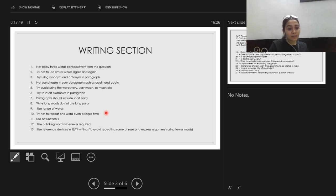Okay, so let us talk about the 10th point, which says that try not to repeat one word even a single time. In order to ensure that you have lexical resource, in order to show that you are using a range of words, always ensure that you do not repeat one word more than once. Do not repeat your words. If you have used a word, try not to repeat it again.